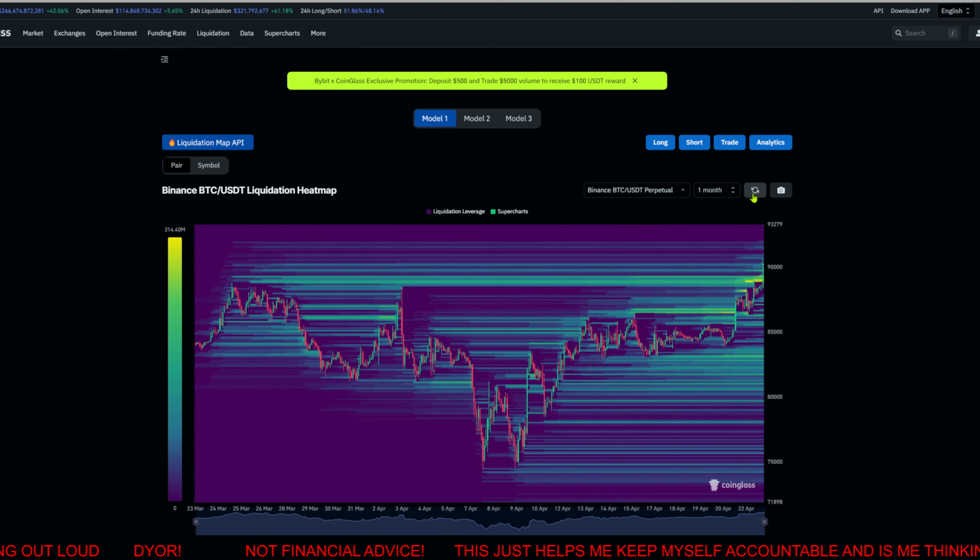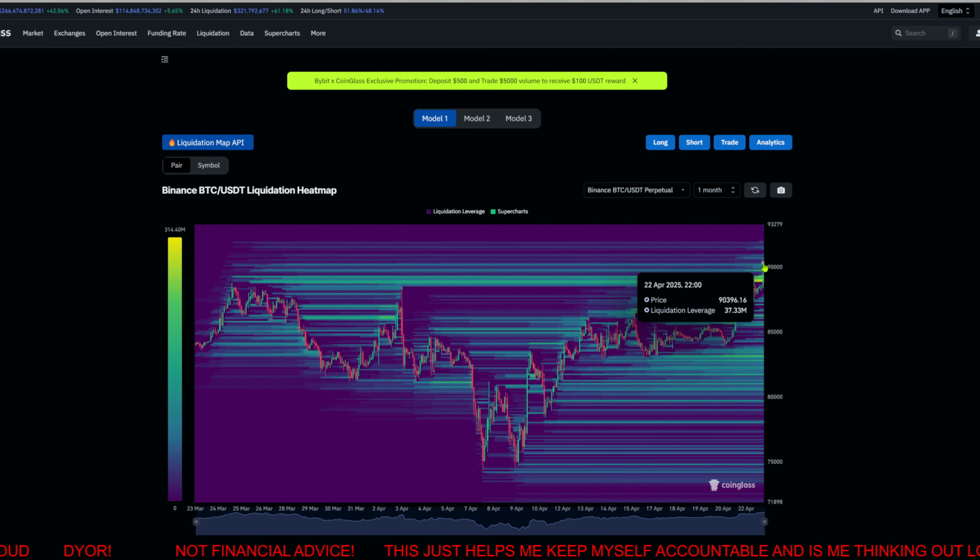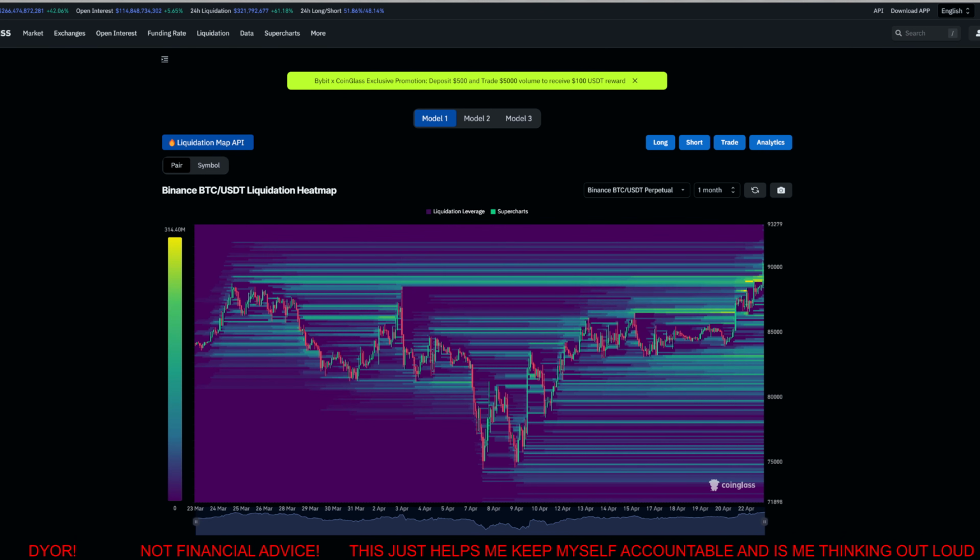In terms of liquidation levels, we're going pretty good on this one. What did we hit? We hit 90,476. And we are starting to pull back a little bit, just on the 15-minute candle though. It's nearing the end of an hourly candle. Typically the 15-minute candle at the end after a long run up will have a wick to the upside. But it's still looking pretty strong.